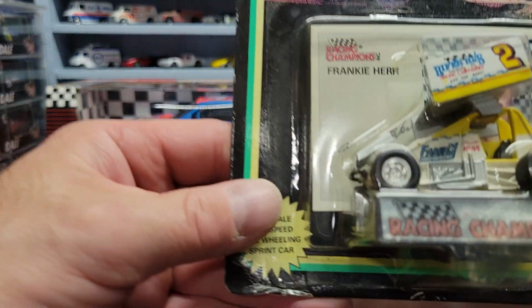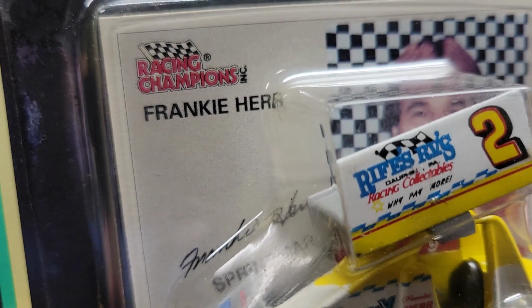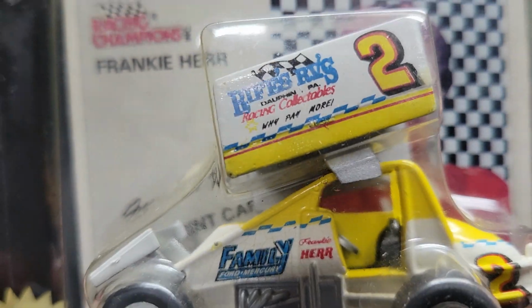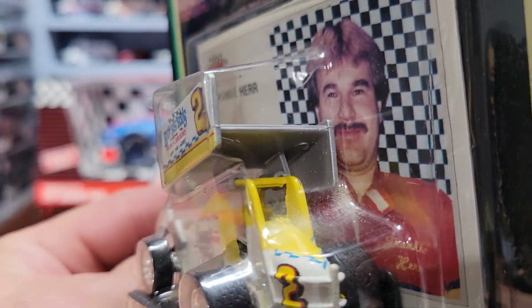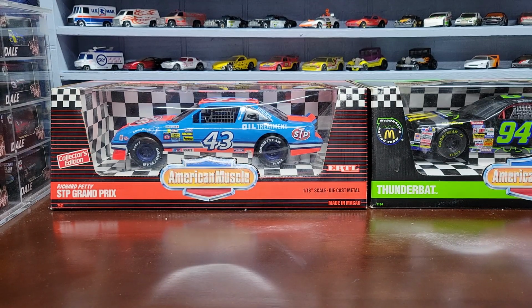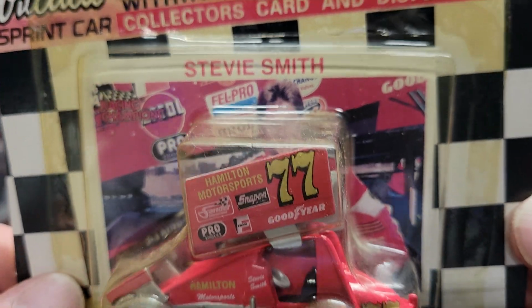Next one is a number 2, Frankie Herr. This one's a number 2. Like it says Ruff's RVs, family owned, I guess. Yeah, we're slowly getting through them. Got a lot more to go yet. This is number 77, Stevie Smith.